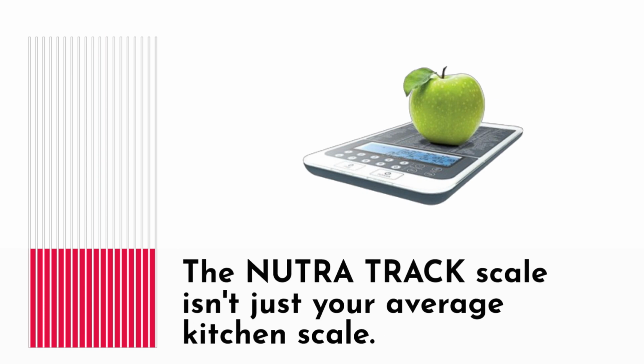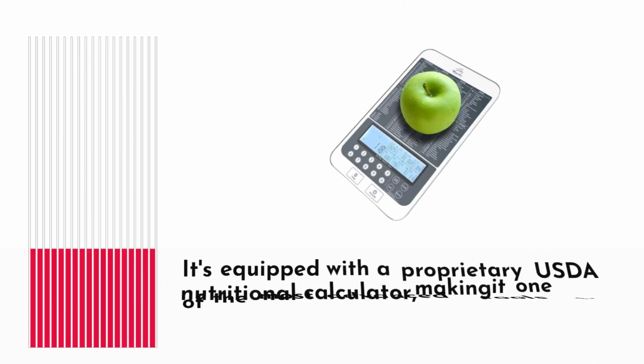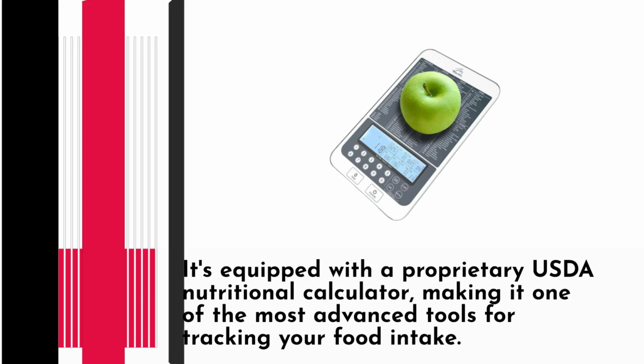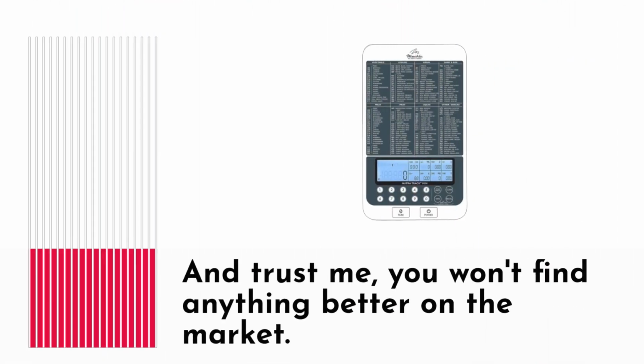The NUTRA Track Scale isn't just your average kitchen scale. It's equipped with a proprietary USDA nutritional calculator, making it one of the most advanced tools for tracking your food intake. And trust me, you won't find anything better on the market.